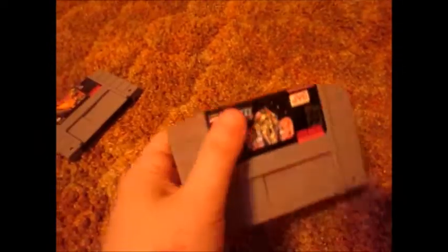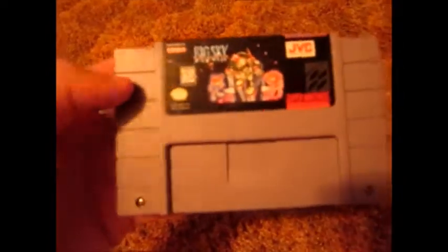Next we have Big Sky Trooper by JVC. I haven't played much of it, but I do plan on returning to it. It's a very weird game, and it's the same engine as Zombies Ate My Neighbors, which is kind of interesting, even though they're completely different games.